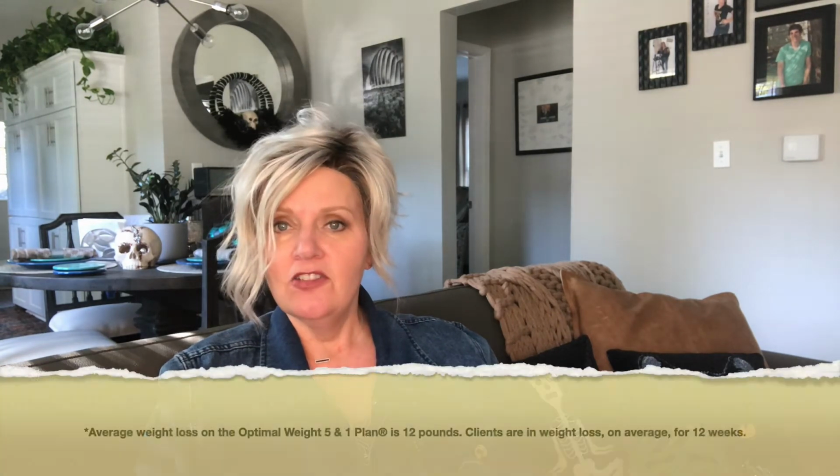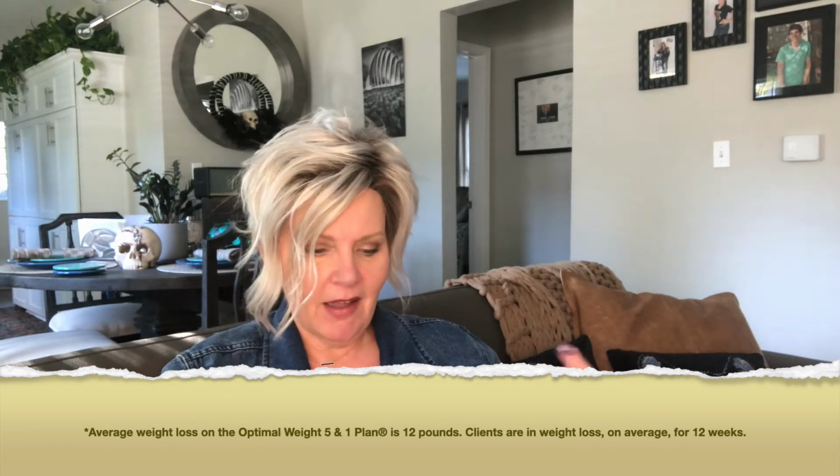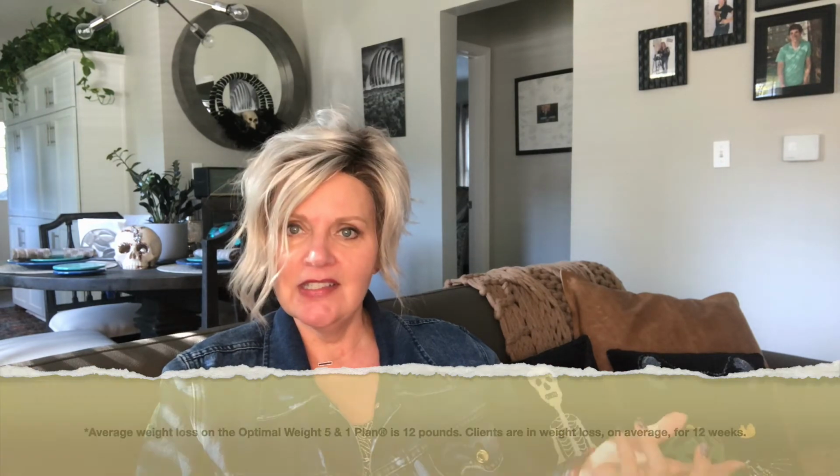Now, I'm gonna put a disclaimer on the screen because I know average weight loss is not what I've experienced. Losing 60 pounds is significant, I know that, but that's not happened overnight. It's been a year to get to this point for me. But I'm super excited that I'm here right now.